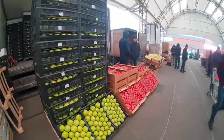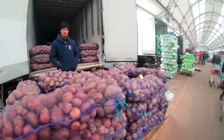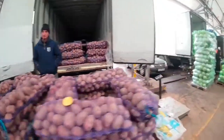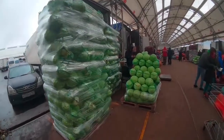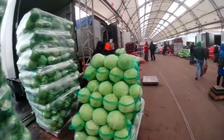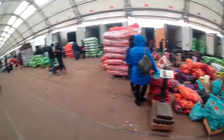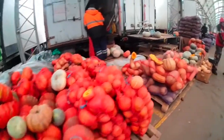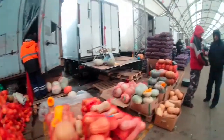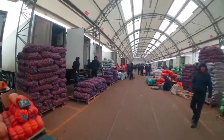So I've just come across the aisle with the potatoes here. Also, this is cabbages and onions and pumpkins, a lot of pumpkins. And this is all wholesale quantity, so you're buying in 10 kilo bags at the same time.